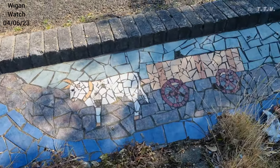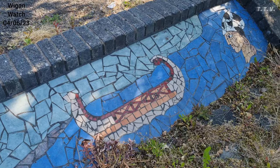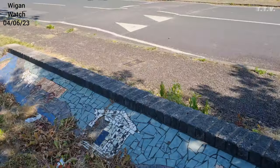Okay, we've got this mural of Roman times. Vikings as well, I don't know. On Parliament Street.